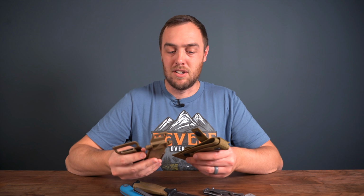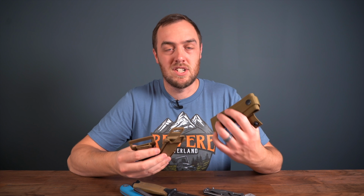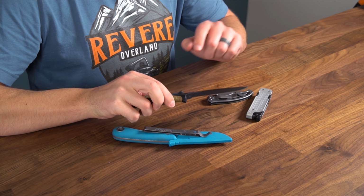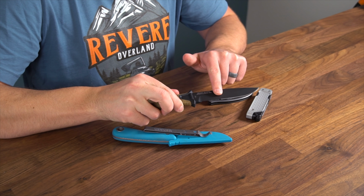Both the strong arm and the Ultimate come with several carrying options, so you can attach it to your belt or to a MOLLE panel, and then the Ultimate also comes with a little fire starter built in. For both of them, if you are going to be using it for splitting wood, I'd recommend getting the plain edge rather than the serrated edge.